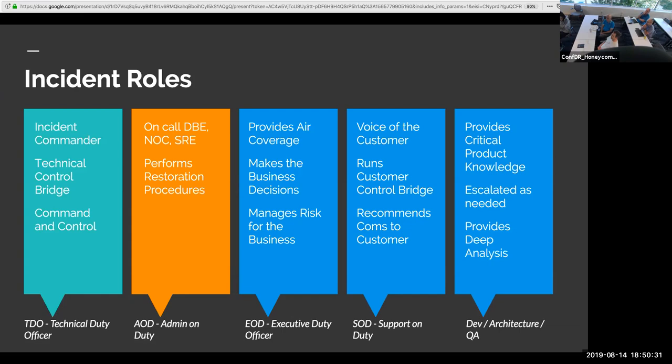I'm going to make them make the hard business call, because my job is not to make the business call. My job is to restore service and make sure that our incident management is working. So they'll go in there and say, hey, we're going to do this, or we have to do this.